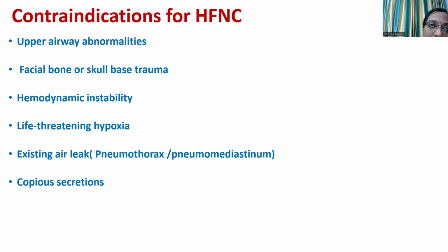The child is not able to maintain the airway. Actually, the HFNC and NIV will not do good. You should not waste time, and you have to intubate the child, because only invasive ventilation will take care of the secretions. Very important. You have to understand copious amount of secretions. If the child is improving with a simple mask or even with a hood, it is good. But otherwise, copious secretion with too much work of breathing, the child will not tolerate an HFNC or a NIV. You have to do an intubation.